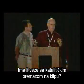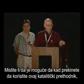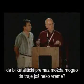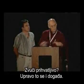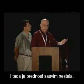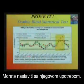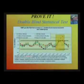Does anybody here remember why this stuff works? Anybody remember? Does it have to do with a catalyst coating on the piston? And do you think it's possible that if you stop using that catalyst precursor, that maybe that catalyst coating might last a little while? Does that sound reasonable? It's exactly what happens. And then it went away completely. The benefit went away completely. You have to keep using it. There's no free lunch. Okay? Anybody got that?